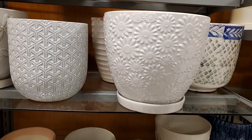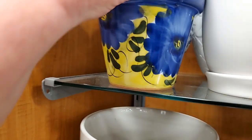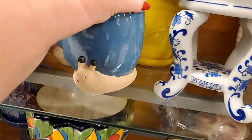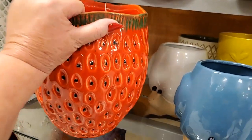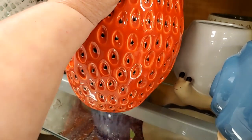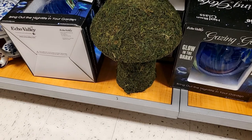That's cute. Dragonflies. I like that blue. Cheerful blue and yellow. $7.99. Not bad at all. Little snail. $7.99. Strawberry. That's $16.99 for the strawberry. That's cute. A mossy mushroom.